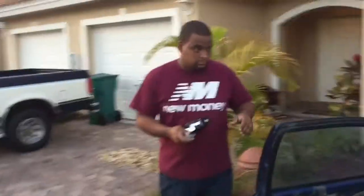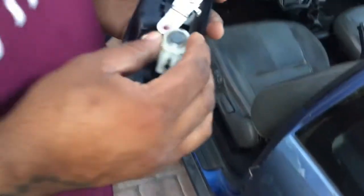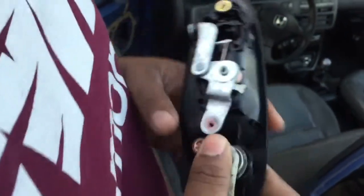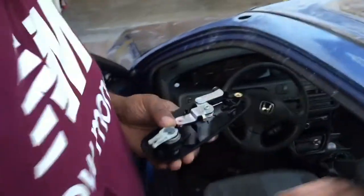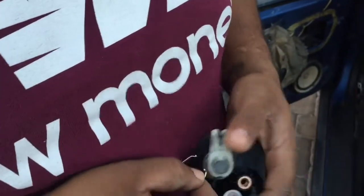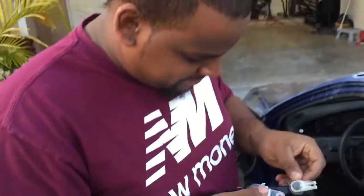Tristan, what are you doing right now? Speak to me, buddy. I took the key cylinder out of the old stock one and I'm putting it back into the new one. And sometimes the aftermarket clips are a pain in the ass, so we're gonna see which one works better. Okay. Yeah, I'm gonna use the OEM one. The OEM one seems better? Yeah.